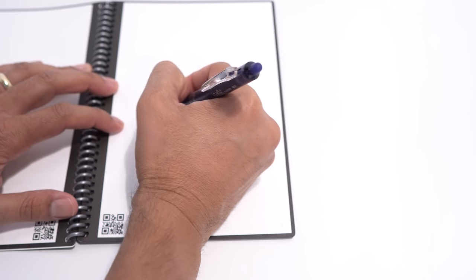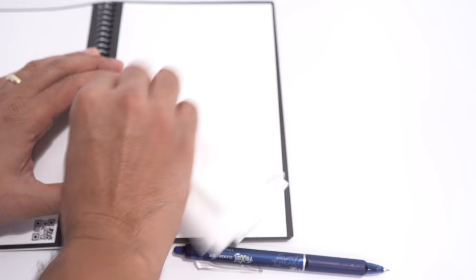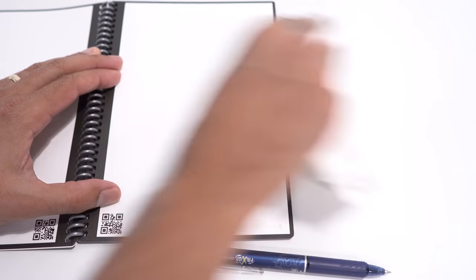However, the way you erase it is what changes. So to erase it, all you have to do is grab a moist cloth or paper towel and wipe it and then dry the page off. And that's it, and you can use the notebook all over again.